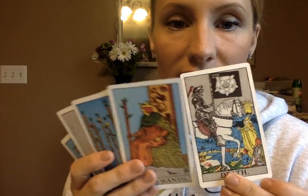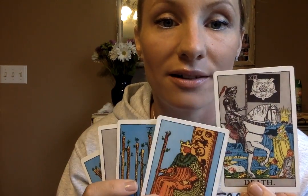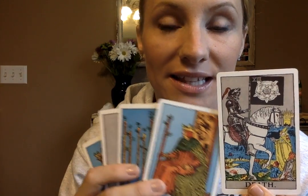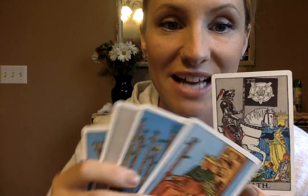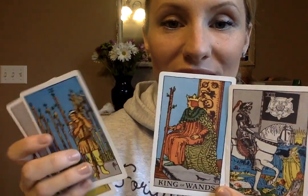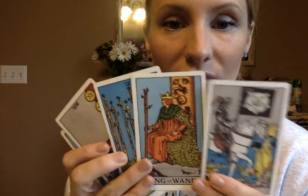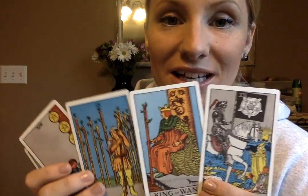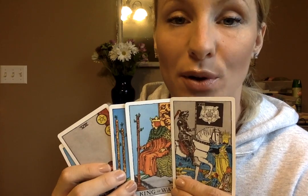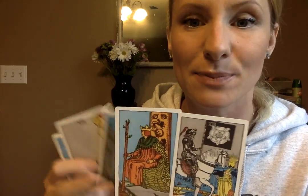So the first thing, death. This could be an actual death, but typically in tarot, death is not so ominous and scary. It's more of a change, right? Letting a door close, letting something die so something new and better can come in its place. And then we have the King of Wands, so feeling secure and confident and like you're going in the right direction. Being excited because it's wands, and we didn't quite talk about the court cards yet in the suits, the pages, the knights, the queens, the kings, but the king is obviously at the top. He's feeling the most secure about things.